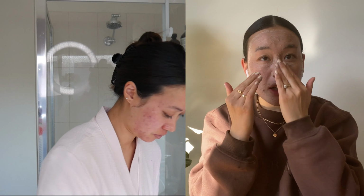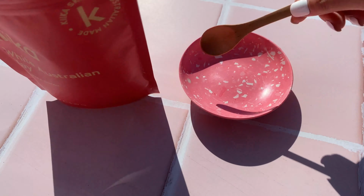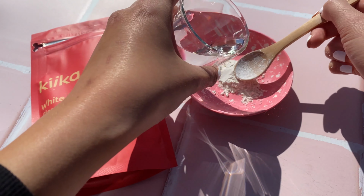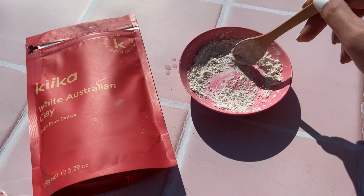So what are some of the key ingredients in that product mix? So key ingredients in this one that I'm currently using is your 100% Australian kaolin clay, which helps remove excess sebum, dry up your blackheads and minimize the appearance of large pores, and mattifies your complexion. So people with oily skin and acne prone skin, this is like music to your ears, isn't it?